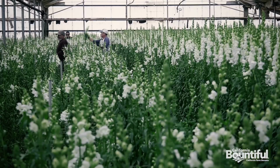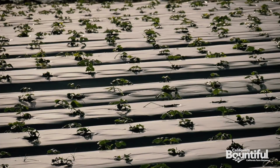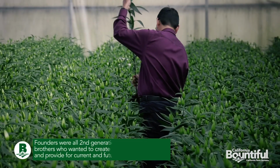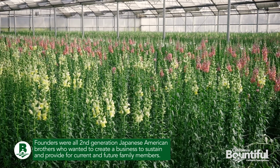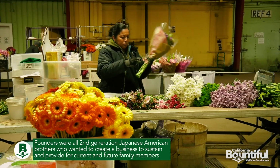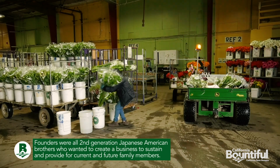Where we're at right now is approximately 240 acres, and we have about 1.8 million square feet of greenhouse, all for cut flowers. We grow Oriental lilies, we grow a lot of Gerbera daisies, snapdragons, gardenias, miniature callas, ranunculus is a new crop of ours, and a few other smaller crops, but those are the main ones.